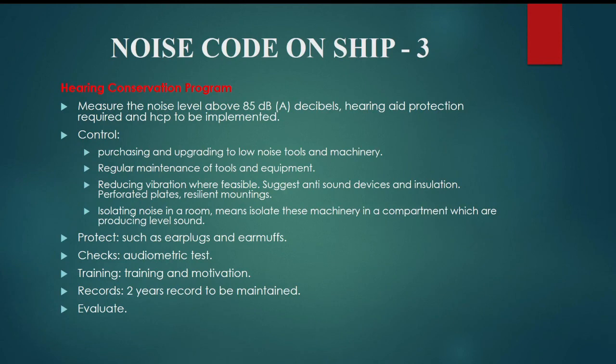Hearing conservation program. Measure the noise level; above 85 decibels, hearing protection is required and HCP to be implemented. Control: purchasing and upgrading to low noise tools and machinery, regular maintenance of tools and equipment, reducing vibration where feasible, suggesting anti-sound devices and insulation, perforated plates, resilient mountings. Isolating noise in a room means isolating machinery which produces high sound levels in a compartment. Protect, such as earplugs and earmuffs.